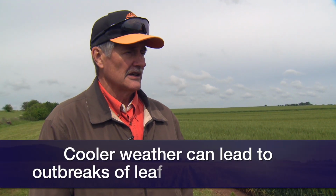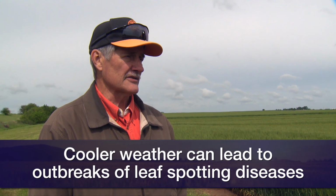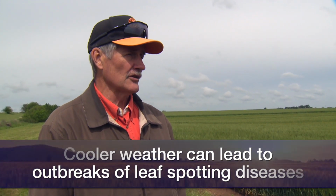We've been talking about those specifically, but there's been some other pressures showing up in wheat. Well, given this type of year with this much moisture and cool weather, of course that's going to favor leaf rust, stripe rust, and the leaf spotting diseases. But typically in years like this, we also see some things such as take-all root rot, which can cause white heads and can be a problem.